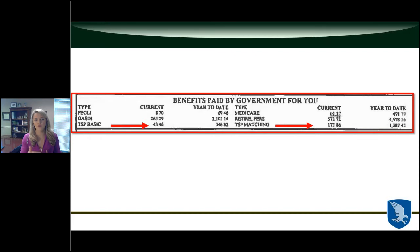If you contribute anything really, the government's going to match you at different increments. They will match you up to 5%. So TSP Matching is, in this case, the remaining 4% to total my 5%. So 1% is on the left side of the screen, 4% is on the right-hand side of the screen. Together, this shows that the government is paying into your TSP every pay period as long as you pay 5%. That's 100% return on your investment. It's definitely worth doing if you can.